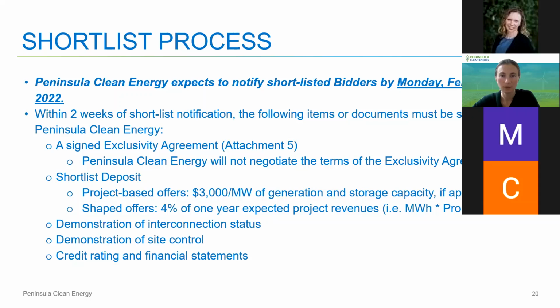So in more detail, you'll need to submit a signed exclusivity agreement, which is included as attachment 5 in the RFO documents. And the terms of this agreement are non-negotiable. We will use the agreement language that's included as attachment 5. You must also submit a shortlist deposit.